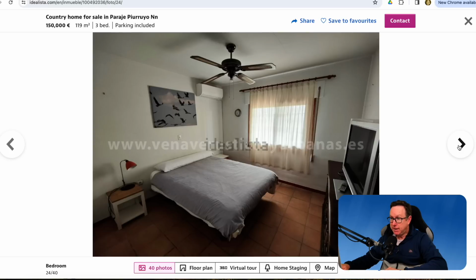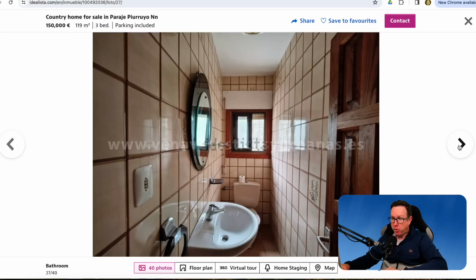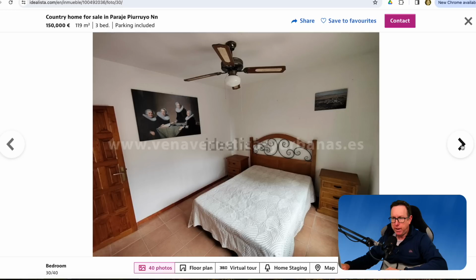Main bedroom, ceiling fans, television there. Quite clean, which is good. Bathroom, or at least a basin and a toilet. Don't think that there would be a shower in there. It looks a bit narrow. This would be, I would say, a kid's bedroom or a guest bedroom. Another view there. Interesting painting on the wall.